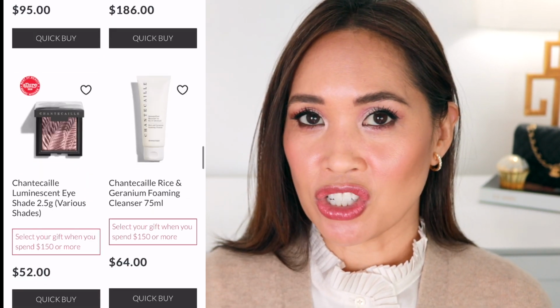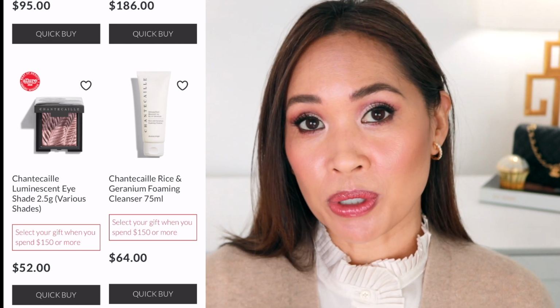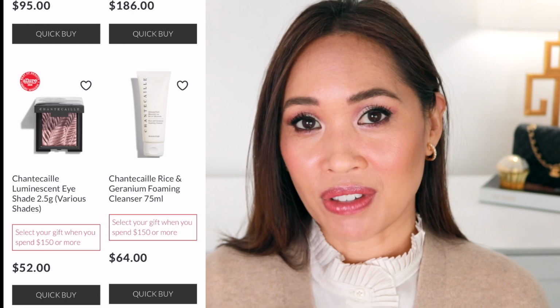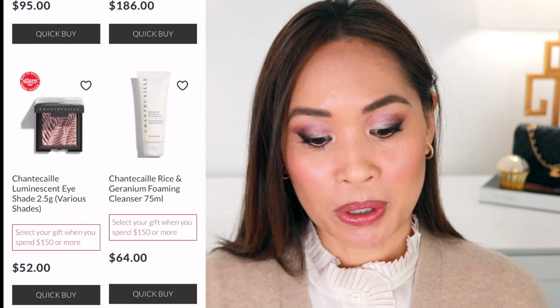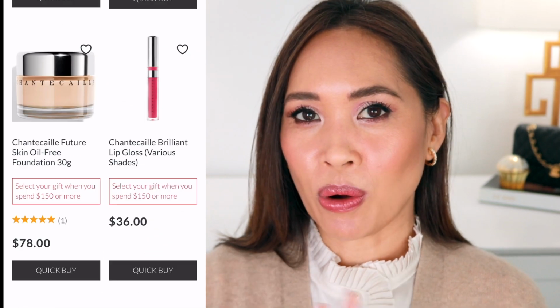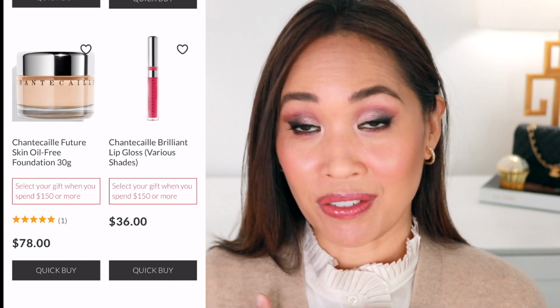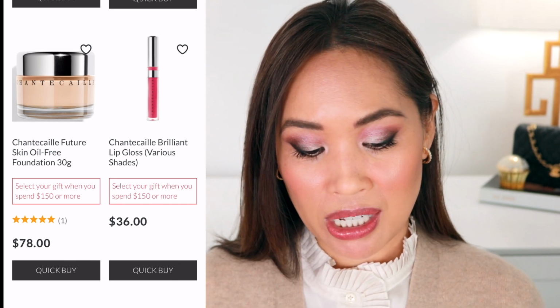The luminescent eye shades. You cannot go wrong with them. They do have a bit of shimmer to them, so make sure you are a fan of that kind of finish before you pick one up, but they are beautiful. And I'm skipping by lots of things I have here. I could go on and on about all these, but the Future Skin foundation, I have it actually on my face right now in cream.